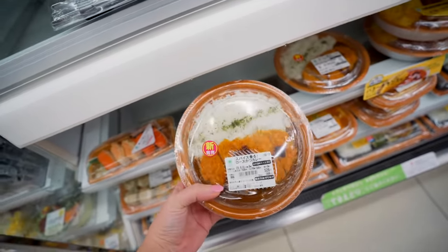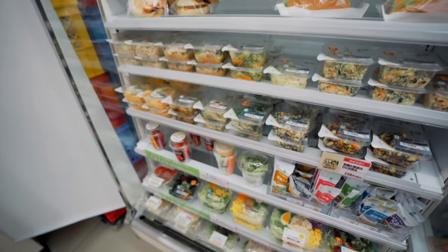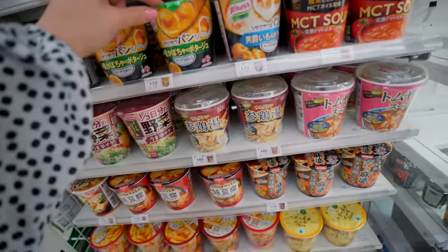Look at that, yum. Curry. Our hotel has a microwave too, so you could even grab a nice fresh salad. And it's an affordable way to eat. Oh, they do little breakfast sandwiches. And of course, we've got lots of ramen.